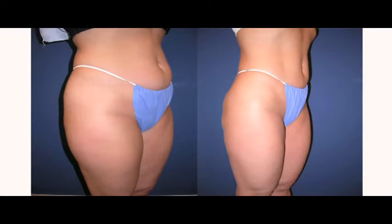The other significant benefit of smart lipo is that we get the opportunity to have skin tightening with this type of liposuction, and the others don't really provide that.